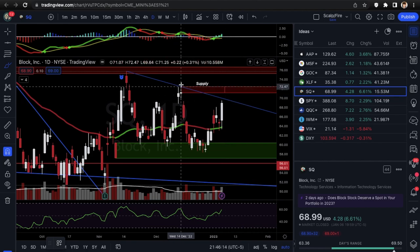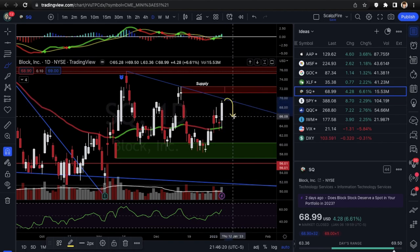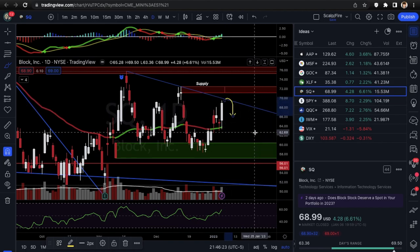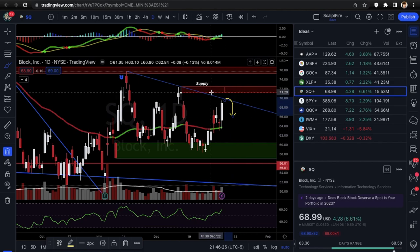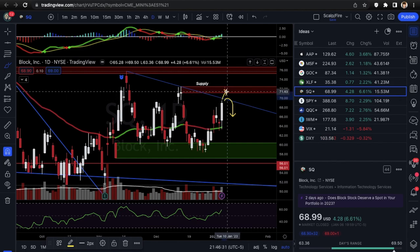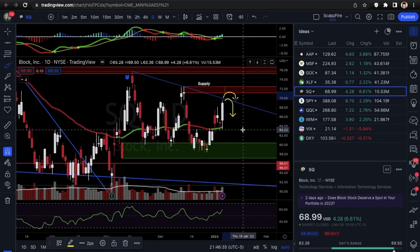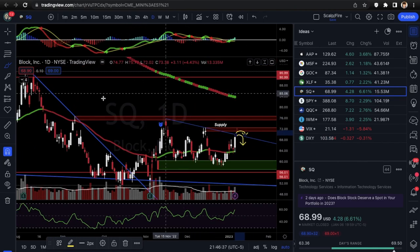This would only be two tests. So you got test one, test two, which means you could have an opportunity at the third test for a rejection. That would give a good put trade. If it did want to break out though, if you did look at calls in the breakout, it would be going straight into supply where it could see resistance. It would have to clear the supply to even get up to this supply up in the 75s.